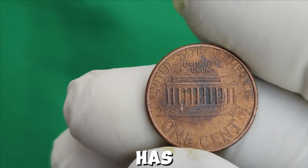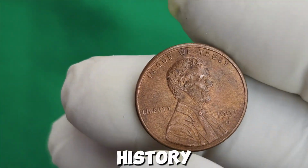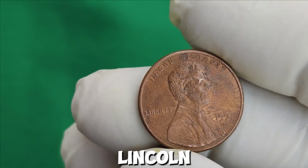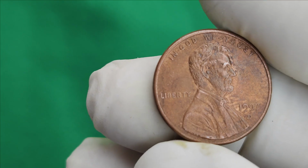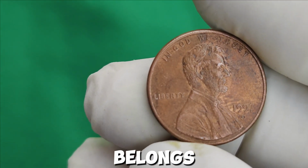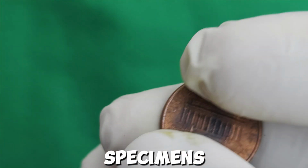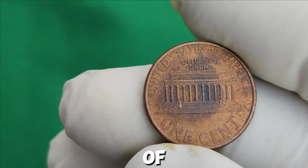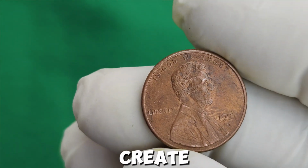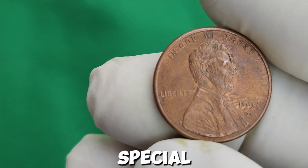Since its debut, it has undergone a few design changes, but it's remained a powerful symbol of American heritage and pride. Throughout its history, the penny has seen different reverse designs, but it was the Lincoln Memorial Reverse, introduced in 1959, that most collectors associate with the penny. The 1997 D Ultra Lincoln penny belongs to this series, making it an important piece of U.S. coin history. As collectors search for rare and valuable specimens, it stands out because it represents a unique moment in the legacy of the Lincoln penny. It's a coin that speaks to history, quality, and the dedication of the mint to create a piece that captures the American spirit.